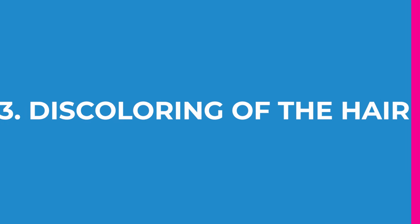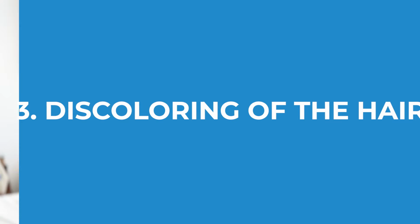Now, issue number three is discoloration of the hair. Now, this happens with pretty much every single hair system unless you have jet black hair. Why? Because the hair system hair is heavily processed, it's dyed, it's put in acid baths just to make sure that it's the right colour for you when you receive it.